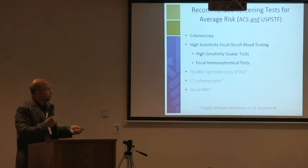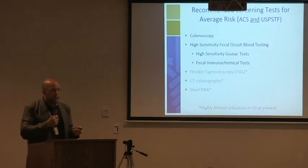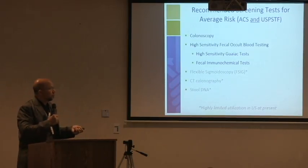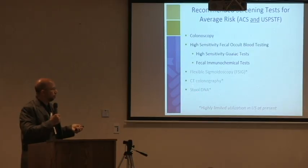The U.S. Preventive Services Task Force around that same time actually did an evidence review, and they stuck largely to the tests that they had recommended in the past. They did include with some very stark limitations a couple of tests that are also included by ACS. But you notice that these tests, colonoscopy and high sensitivity stool testing and DART, these are grayed out. FLEX-SIG, CT colonoscopy, stool DNA test.